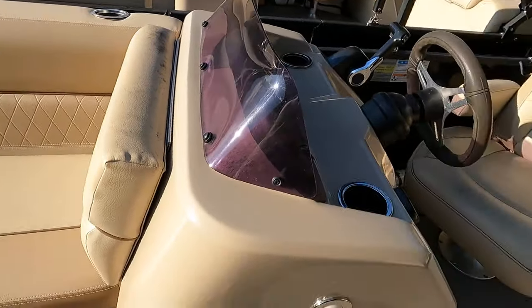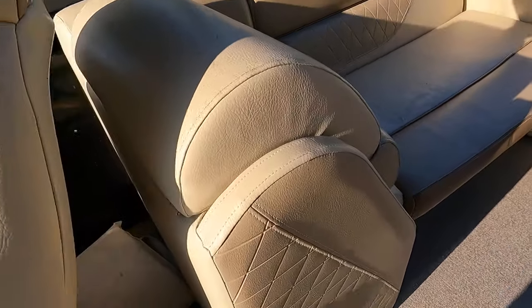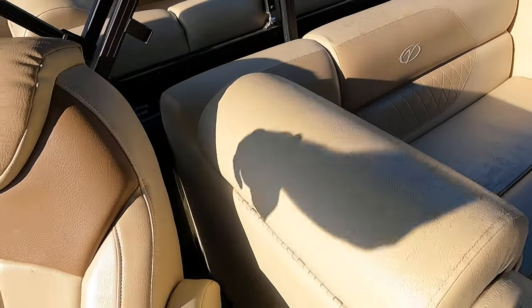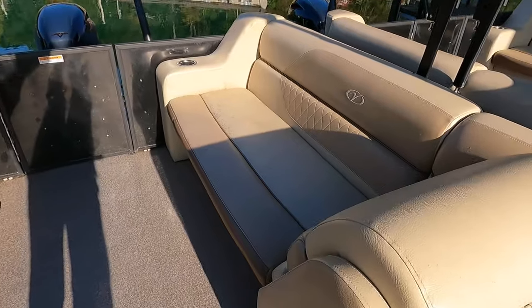Boy, these are all going to start running together for me, so forgive me if I lose where I was at. Driver's seat, we look good as far as wear and tear goes. We already checked the canvas on this one. Rear seats here, let's see.